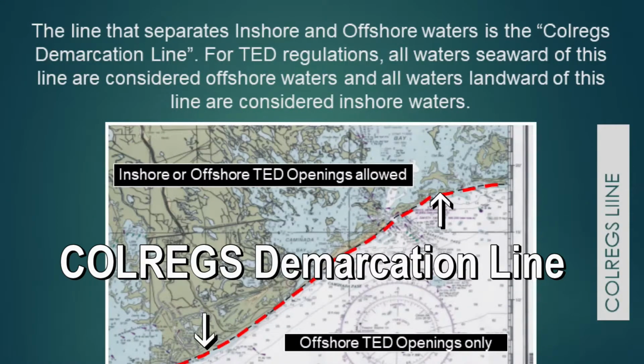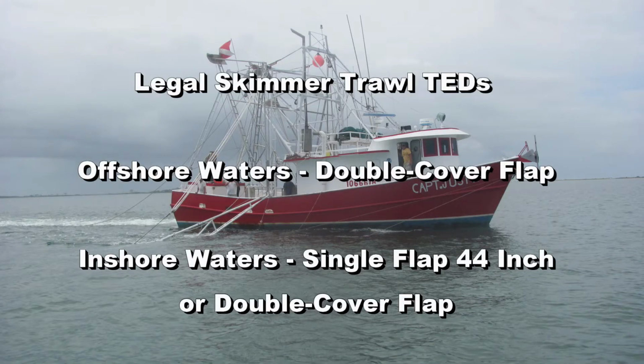Any vessel working in offshore waters, which is any water seaward of the COLREGS demarcation line, is required to use an offshore TED such as the double cover. Any vessel that works in inshore waters, which is waters landward of the COLREGS demarcation line, can use an offshore TED or the 44-inch inshore single flap TED.